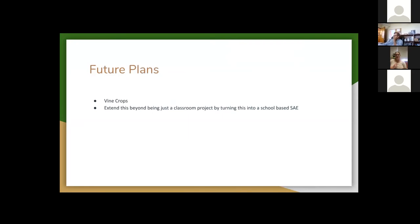Also, this is something that will be happening next year. The majority of our work this year was done in the classroom. Next year, my plan is to turn this into a school-based SAE by modeling it more like a business. I'll have kids in charge of the financial aspect, keeping records on the income and expenses. I'll have students whose job is solely harvesting and management. Also, I'll have students whose job is to advertise and get information out on what we're doing within our program. I'll be creating some different job checklists and that kind of stuff over the summer.